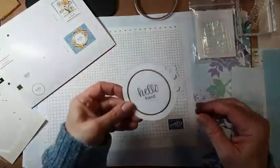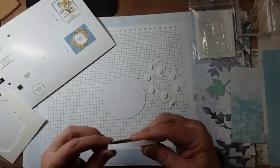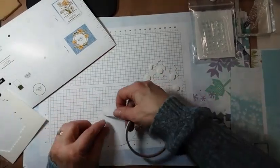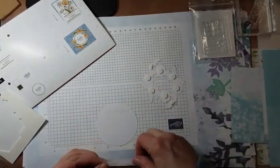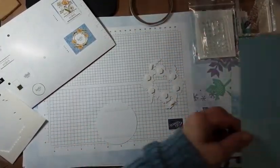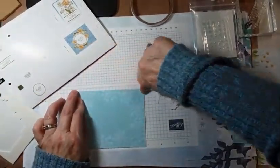And then that appears to be dry. So we'll put a little bit of tear and tape across the top and the bottom, like that. Now this card base is designed to go in a landscape format.